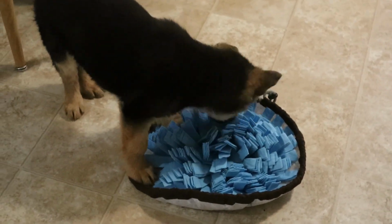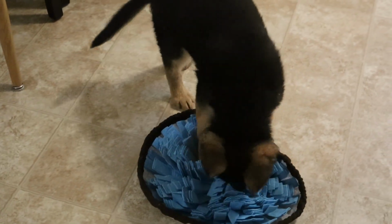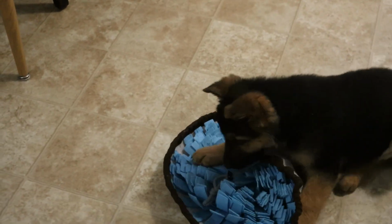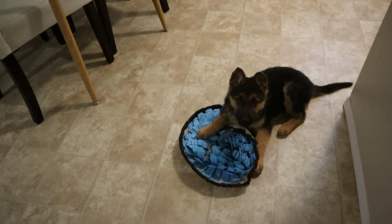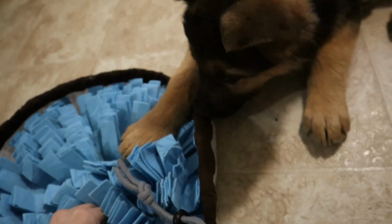He's having his meals 4 times a day. Yeah, he's finding some little treats in there. Then you have to stop him from chewing on the strings. But Ivar, what are you doing? Where's your kibble? It's in there. Ivar, where's your kibble? See?